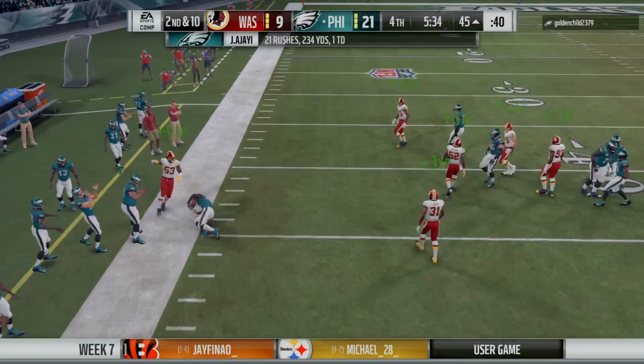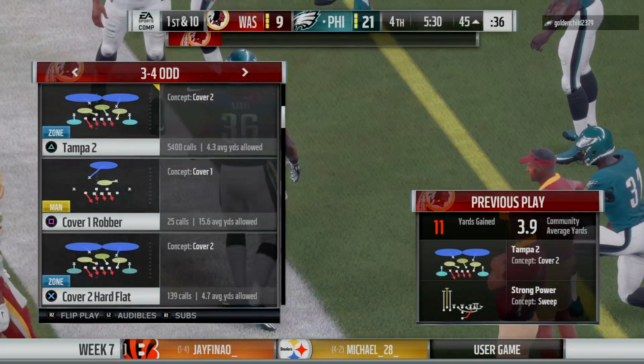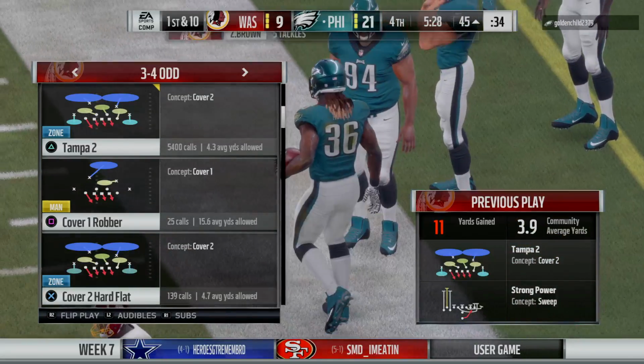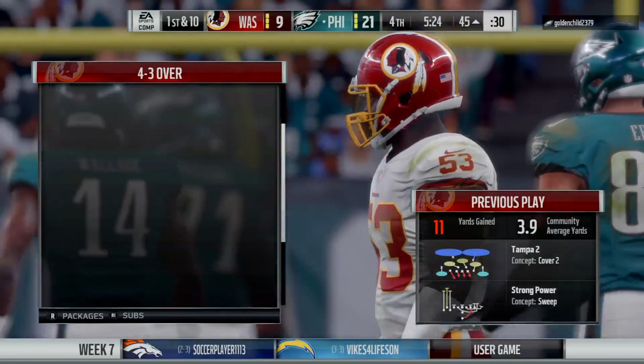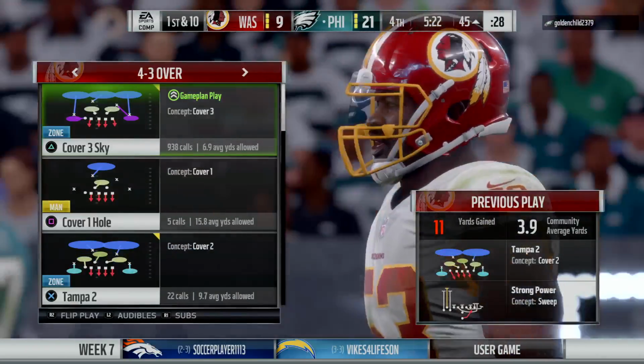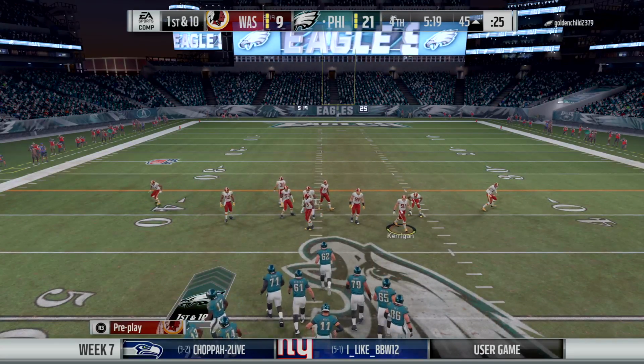And he'll be taken down across the 50 at the 45 in enemy territory. A nice pickup there of 11 yards, and it'll move the sticks. So the run moves the chains, and here we go on 1st down.